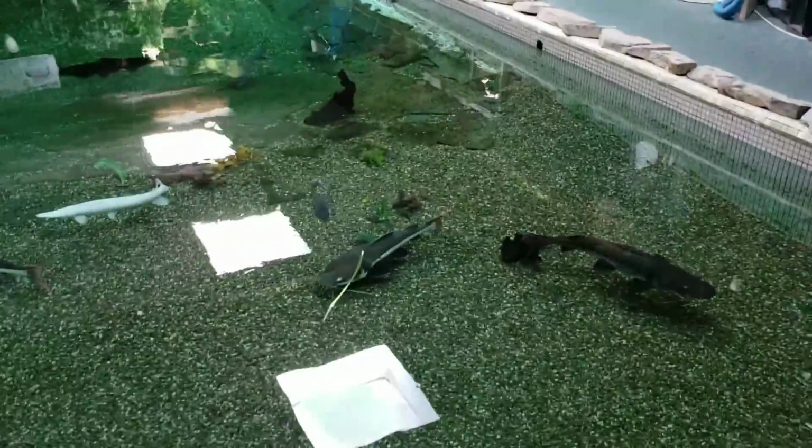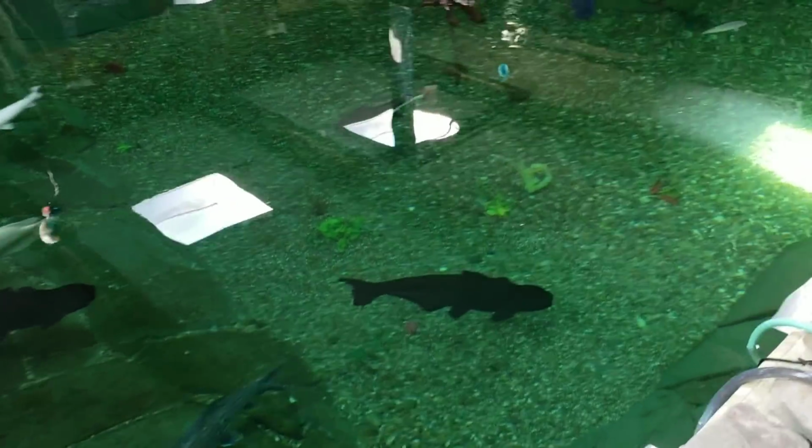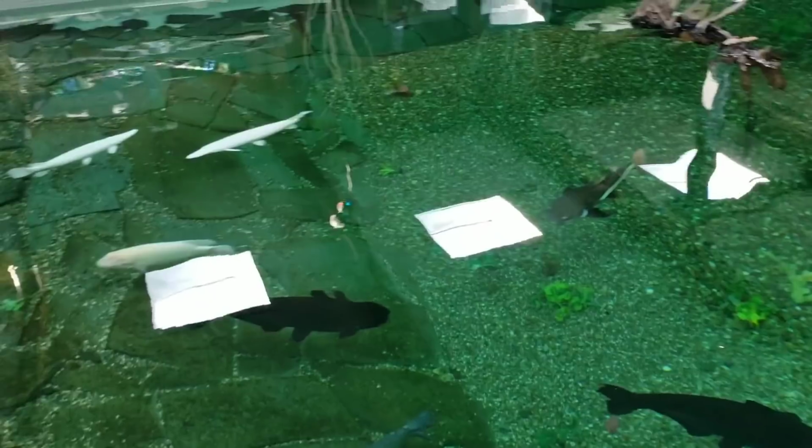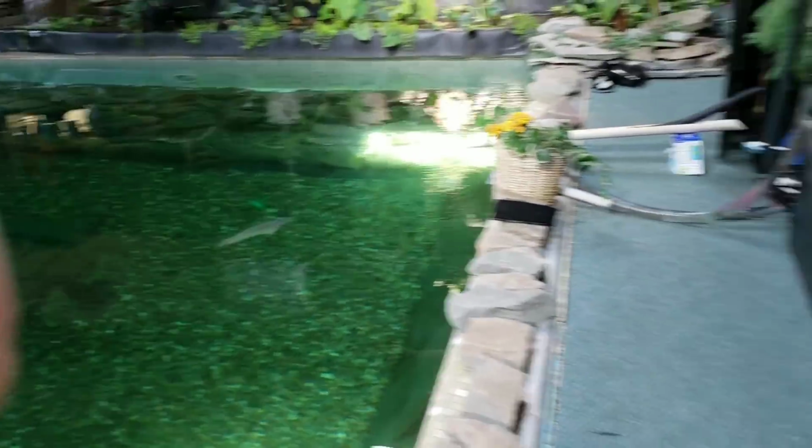But we shall see. Every plant we've put in here has gotten uprooted or eaten, so we cannot have anything in the water with the fish. We have tried live plants. We've tried jungle val. We've tried Anubis. We've tried a bunch. I can't remember all the names.